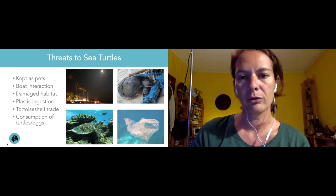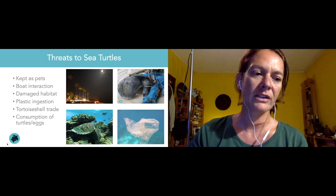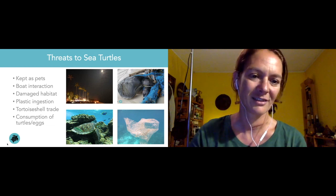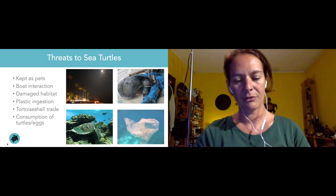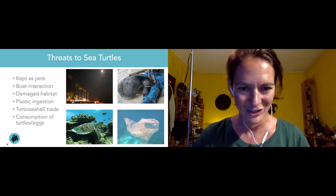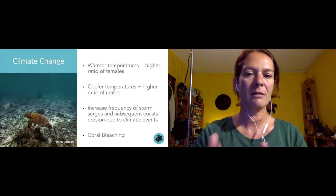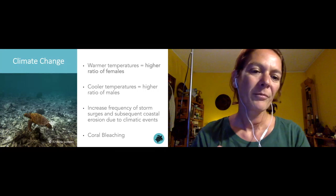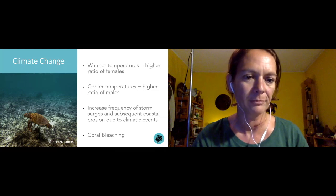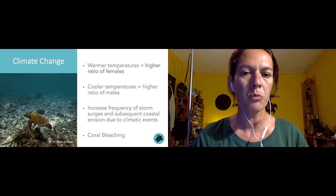Not only that, but also the warmer temperatures that the beaches are starting to face are causing a bias towards female hatchlings. So the sea turtles have temperature-dependent sex determination. So the warmer the temperature is in the sand, the higher the number of females will be born, okay? With lower temperatures, we have more males. Ideally, we should have a 1-to-1 ratio to have a balanced population, okay? But with the warmer temperatures, we're getting more and more females.